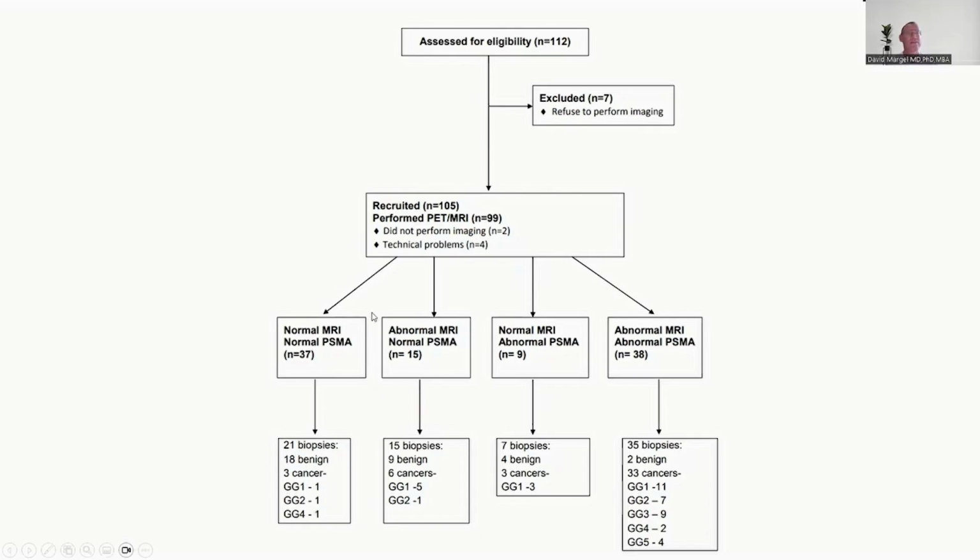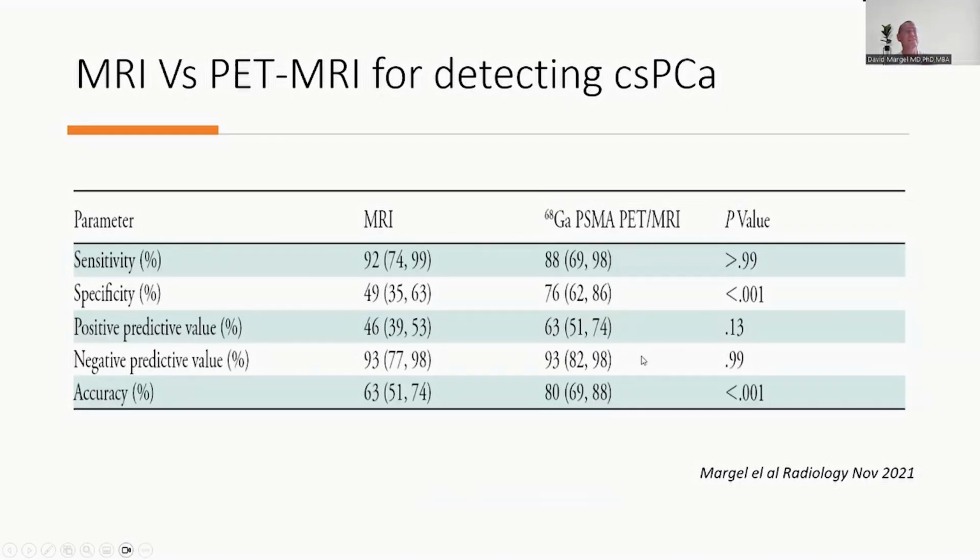And what we found is that a normal MRI and a normal PSMA, normal MRI considered if there was a PIRADS 2 or 1 or no PIRADS 3 lesion, and normal PSMA if the max SUV was lower than 2.5, was found in 37 patients. Abnormal MRI and normal PSMA in 15 patients, vice versa, normal MRI and abnormal PSMA in 9, and agreement between MRI and PSMA in 38 patients. If you look at the numbers, the sensitivity of MRI versus a PET MRI was rather similar, around 90%.